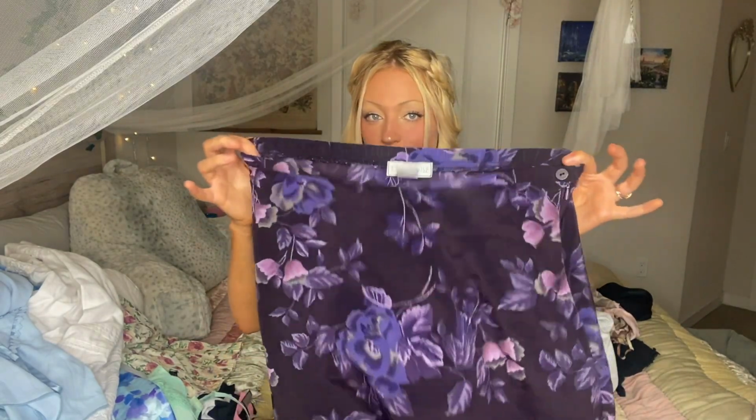It has an elastic waistband in the back, so it's comfortable. It buttons and zips on the side, and I just love the pattern. Even though it's a dark color, it's still a very dreamy and pretty piece. It's by the brand Emily Rose in a size large.